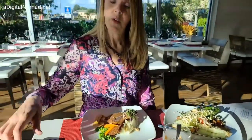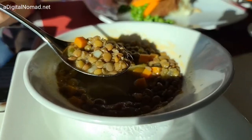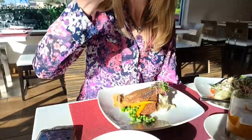So let's dig right into them, Denise. What can you tell us about each one here? This is the lentil soup. It has fresh rosemary and thyme. I see carrots in here and celery, and these lentils are flavored perfectly, so you don't need to add any salt. It's really yummy.